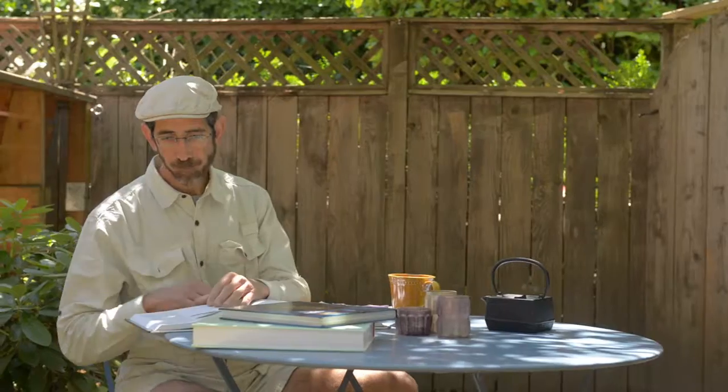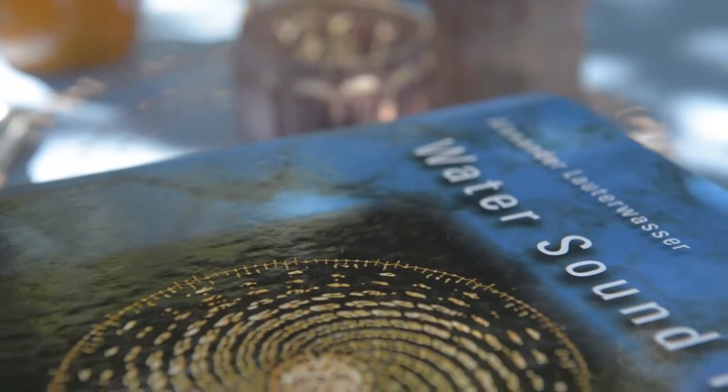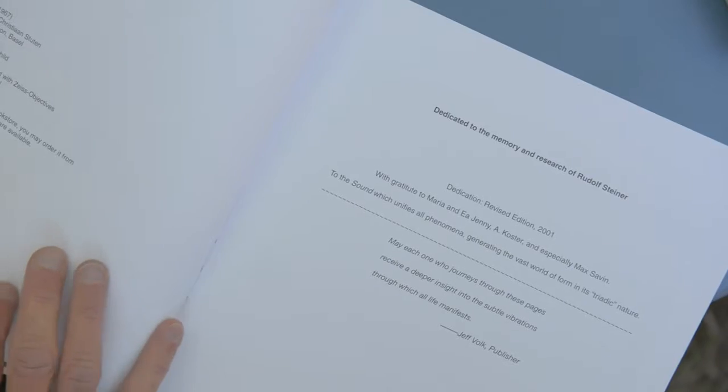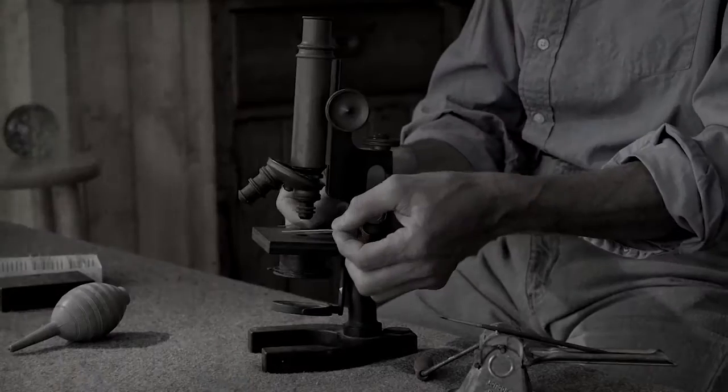I've been publishing cymatics for the better part of 30 years. I've published the works of Hans Jenny, who coined the term cymatics. I've published the work of Lauterwasser. I've been exposed to many other people in the field. The work of Gabriel Kelemen is different because he is an artist, and as an artist, he has approached the science as an art form.